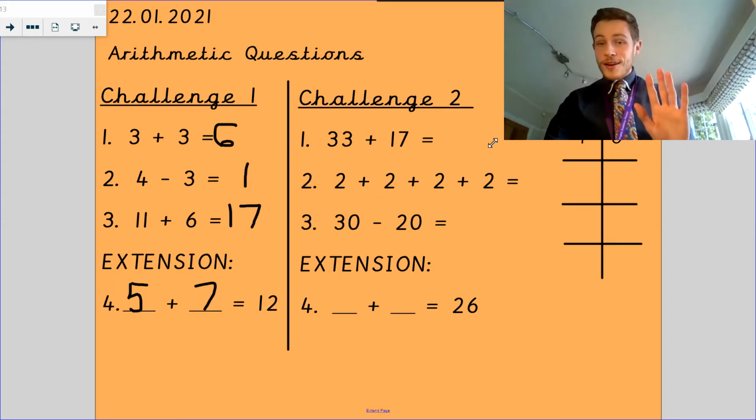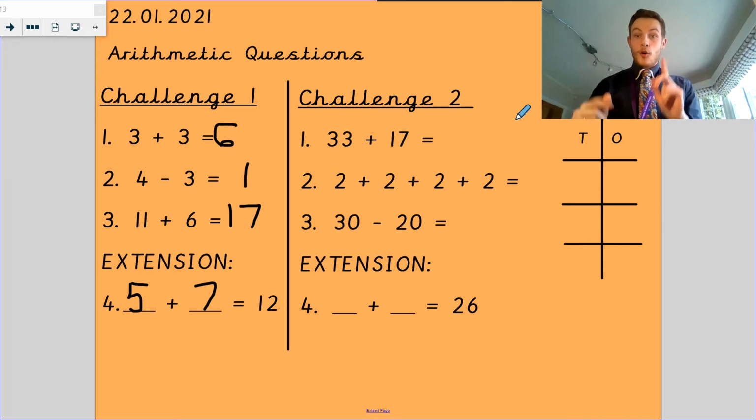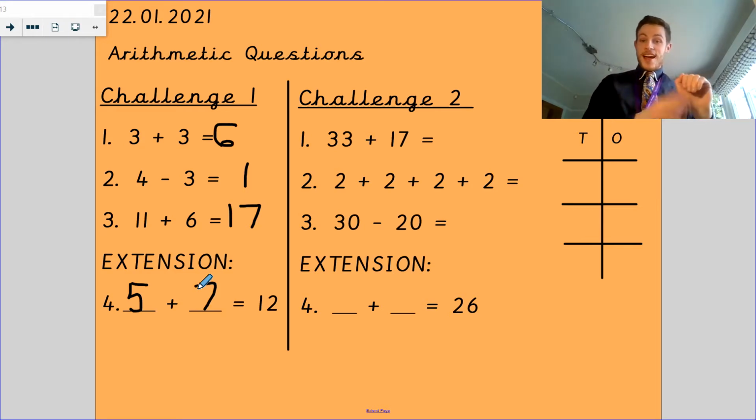Right. There's many other answers you could have for that. Again, you could think about your patterns. Be 12 add 0. 11 add 1. 10 add 2. 9 add 3. I nearly forgot then. That's one of the patterns that you could follow, and then you'd finally get down to your 7 add 5 or 5 add 7. It's commutative. You can switch them around.